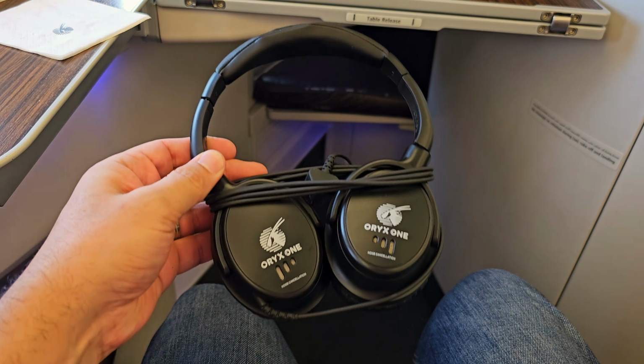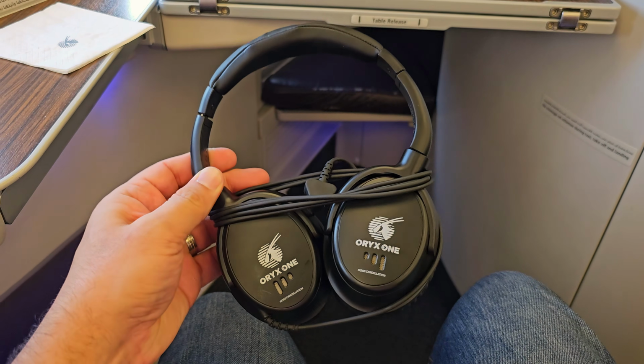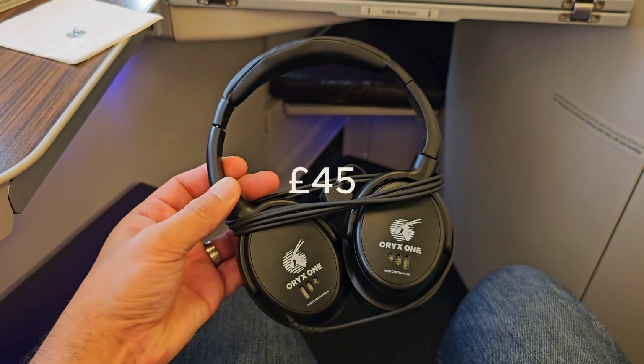The headphones, after a quick Google, are apparently yours to own on eBay for £45. Shock horror. They are branded with the Qatar logo, and the noise cancelling was excellent, but they were a little bit uncomfortable after 5 hours of use.